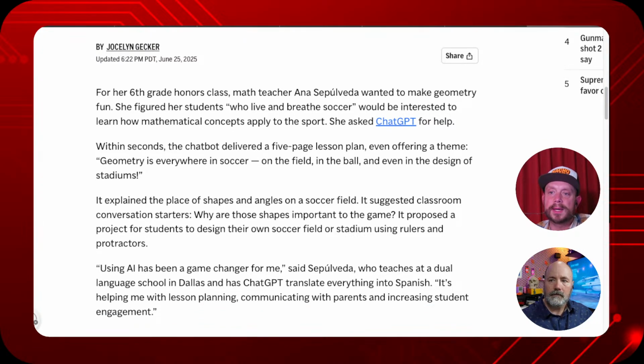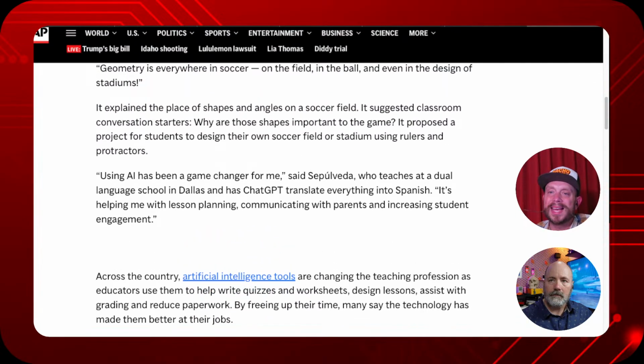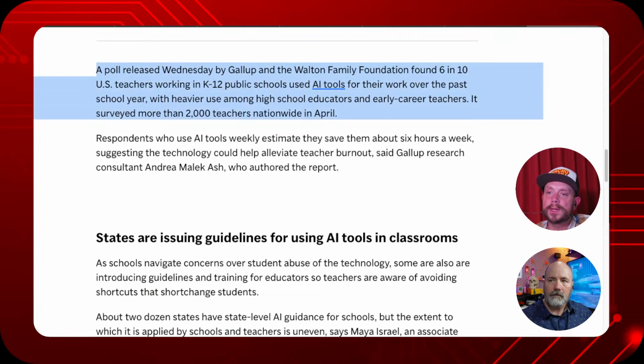But yeah, a poll released Wednesday by Gallup and the Walton Family Foundation found 6 in 10 US teachers working in K-12 public schools used AI tools for their work over the past school year, with heavier use among high school educators and early career teachers. So younger people would be early career teachers that like technology more.